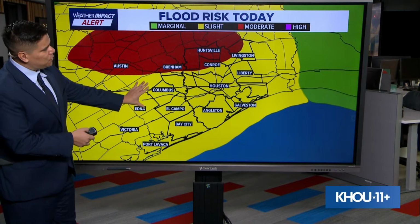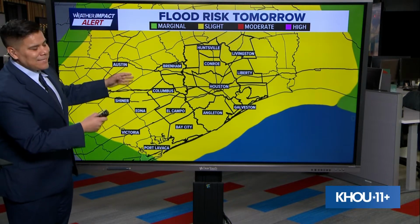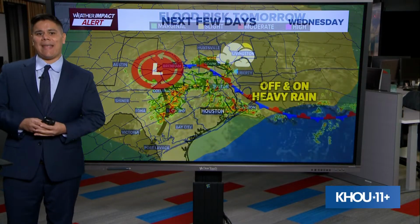So we're under a slight risk, that's a 2 out of 4, but we could still see tomorrow become a little bit dicey in terms of ponding on roadways heading into Thursday afternoon.